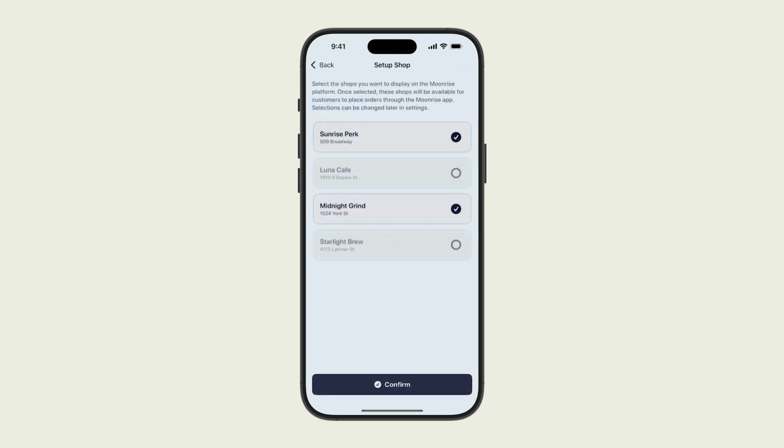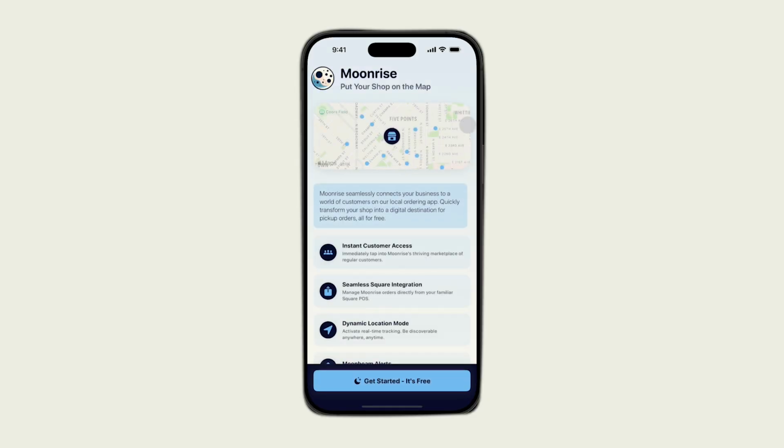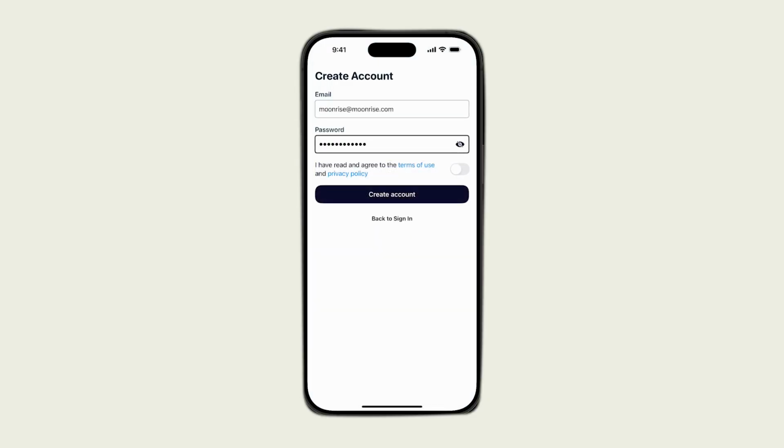staff training. In this quick walkthrough, we'll show you how to set up Moonrise from start to finish, so you can start receiving mobile orders today. Let's get started. First, create your account using your email and a secure password.